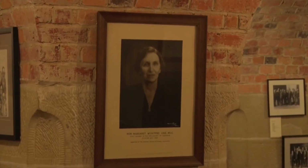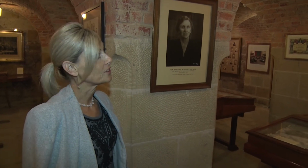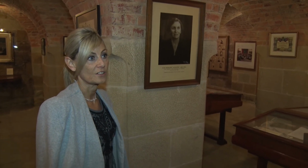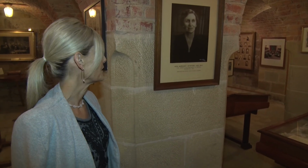I think one of the most historic things just over here is Margaret McIntyre. Margaret McIntyre was the first elected female to Parliament here in Tasmania. Unfortunately, she never got to take her seat. She died in a motor vehicle accident. So she never actually got to participate in that role, but was our first elected female in 1948.